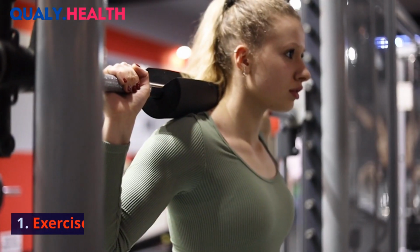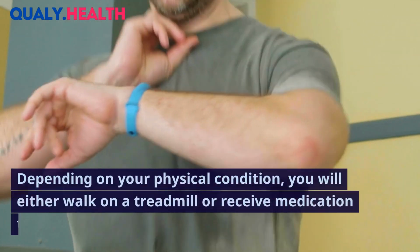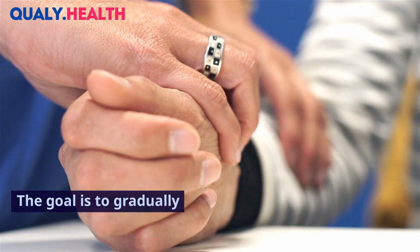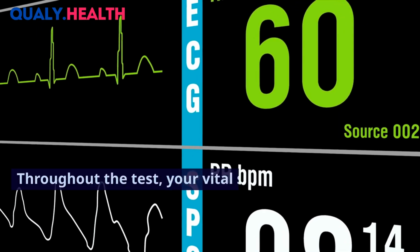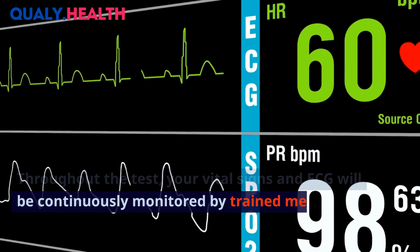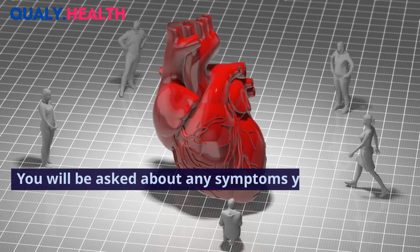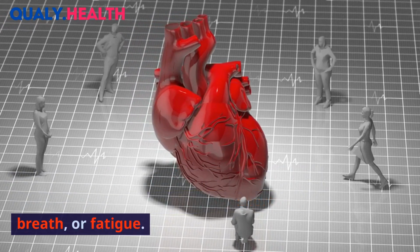3. Exercise. Depending on your physical condition, you will either walk on a treadmill or receive medication to increase your heart rate. The goal is to gradually raise your heart rate to a target level. 4. Monitoring. Throughout the test, your vital signs and ECG will be continuously monitored by trained medical staff. You will be asked about any symptoms you experience, such as chest pain, shortness of breath, or fatigue.